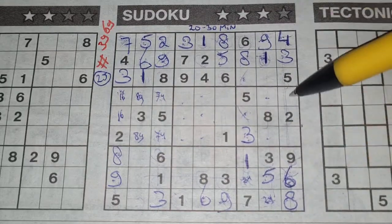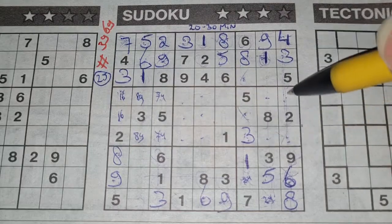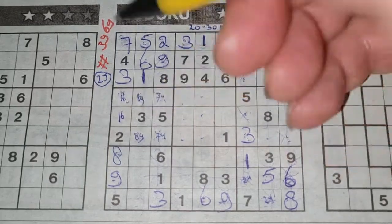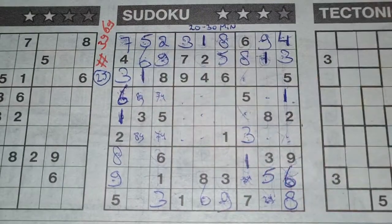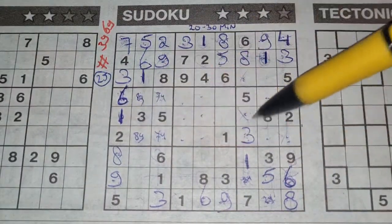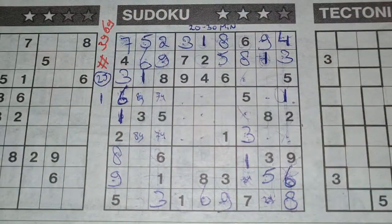1 in this column, 1 in the column next. So in the last column, the only two places left for the 1 should be here or there. We see there 1, no 1 there. 1 should be there. Now we have a 1 here. So this box can't be 1 anymore. That box should be a 1. And this box should be a 6. And all the 1s are used. Digit number 1.